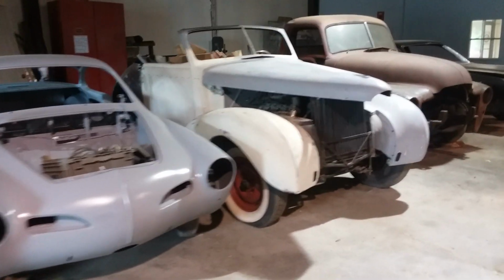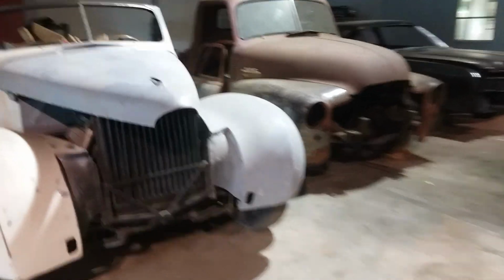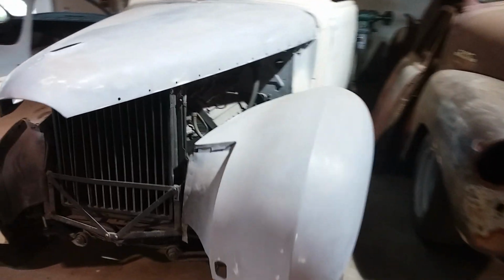Customer cars, shop cars, cars to be worked on. And this one, look at this. This is the best part of this car. I don't know if you could see it, kind of dark. But that is a true flathead. That's a flathead right there. There you go. There's a better look at the other cylinder head. That's a real flathead.